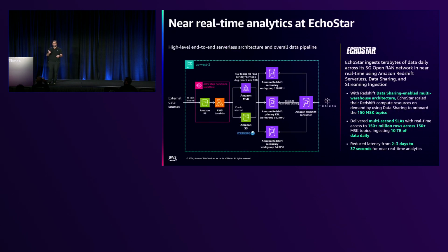Next, I'd like to cover a near real-time analytics use case at EchoStar. If you haven't heard about EchoStar, that's fine. EchoStar is the parent company of satellite TV providers like Dish Network. EchoStar was ingesting data from 150 Amazon managed streaming for Apache Kafka topics. They were ingesting 10 terabytes of data every single day. With this, the biggest problem is how do you make sure that your workload scales and operates within the SLAs?